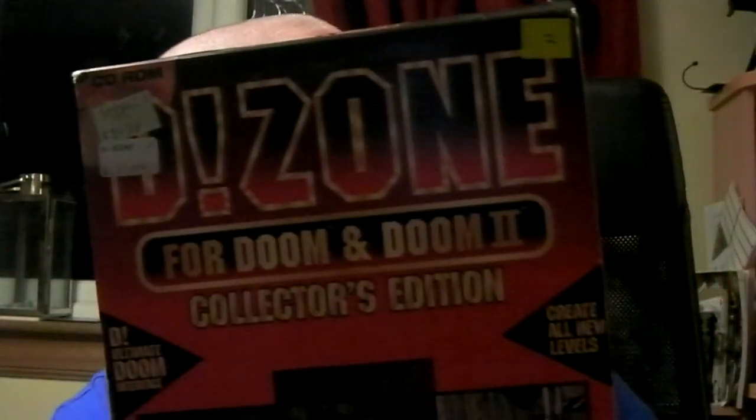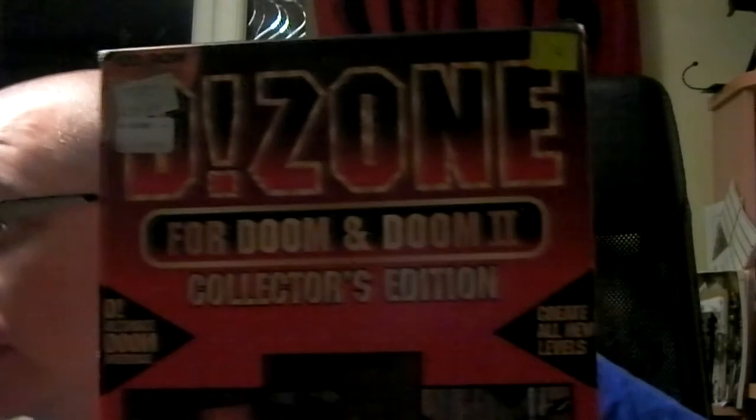So that's the PS1 I'm mucking about with. Speaking of PS1, I've got a lot of PS1 games at my feet here. Next thing, let's try to do some sort of date order. Well, I've picked up 3 of these. This is D-Zone for Doom and Doom 2, 900 new levels. I've got one up on the tall shelf way up behind me. That is Juggernaut for Quake 2, and there's another one that I cannot find for love nor money.